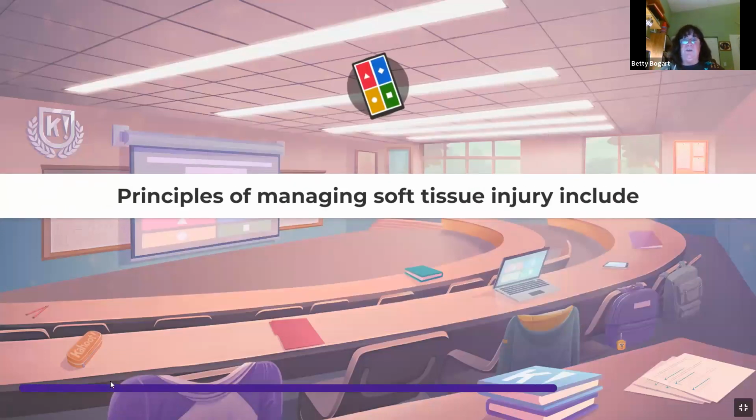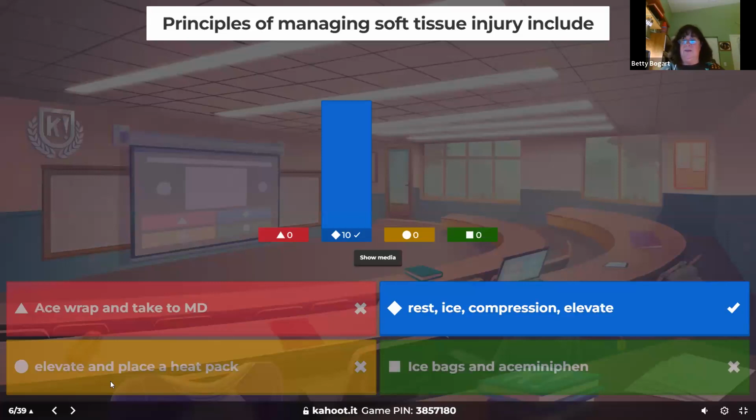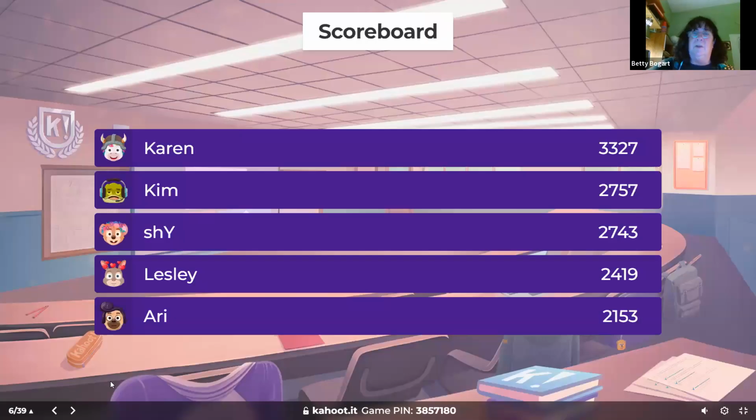Principles of managing soft tissue injury include what? You get a sprain, you get a strain. What are you going to do? And that's RICE. Rest, ice, compress, and elevate. Think of me on that volleyball court. My foot went straight up, and it did help a little bit.